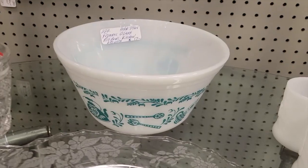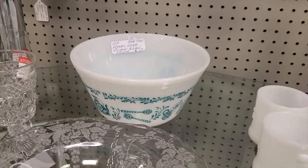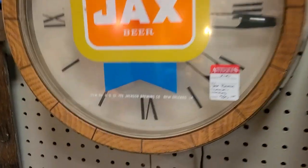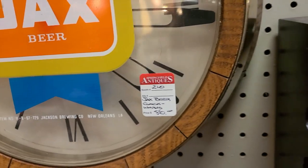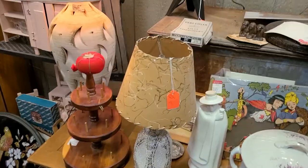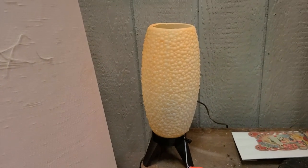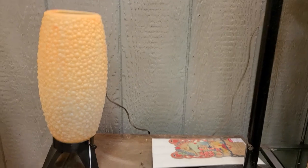And then I found this really cool Federal glass bowl. I'm going to do a Federal glass video for you guys. This was a Jack's Brewery, which is Jack's beer out of New Orleans. I live very close to New Orleans, so I thought it was really cool that here we were in Ohio and there is a Jack's beer clock. Very cool.